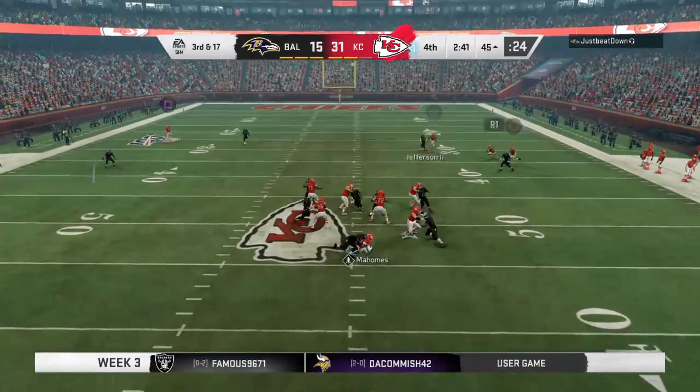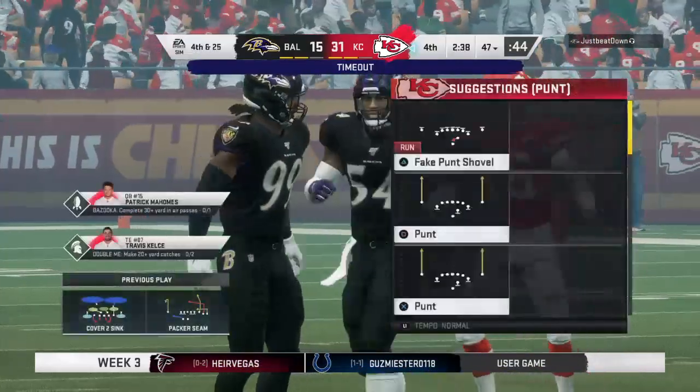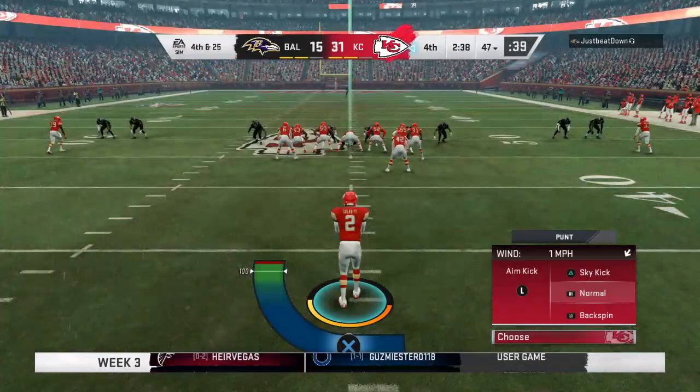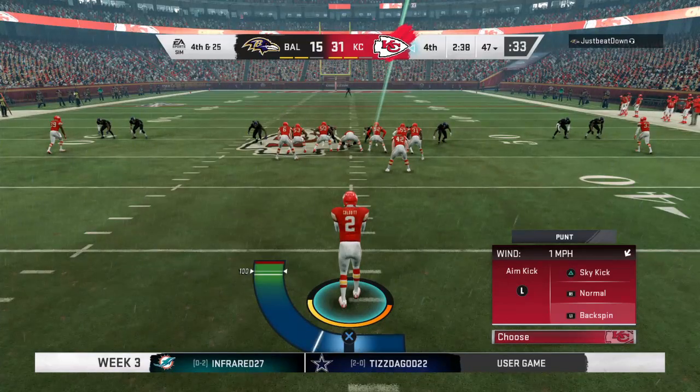From the gun, it's Mahomes. Under pressure, and he will go down. Sacked back at the 46. Now the Ravens going to use one of their timeouts. It's just their first. They'll be down to 2 remaining as we step aside here in the 4th quarter.